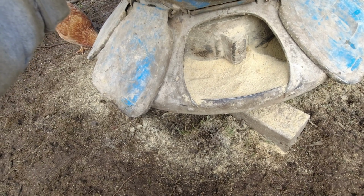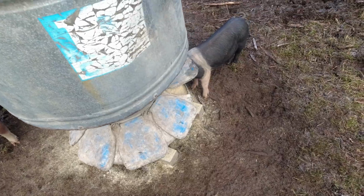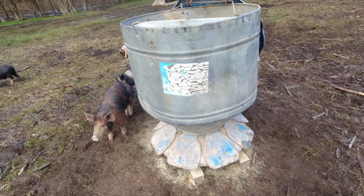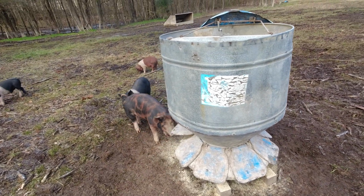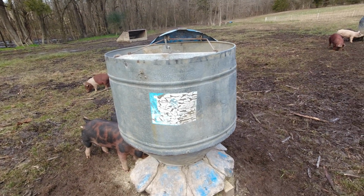But the feed just falls down, and the pigs just nibble away, get all they want. Works out pretty good. We need a couple more of them, or need to build some additional feeders, so always a project to be done.